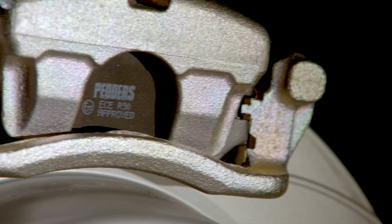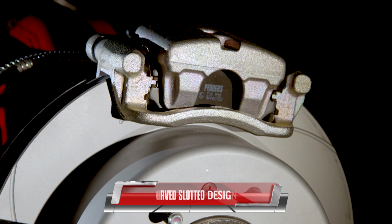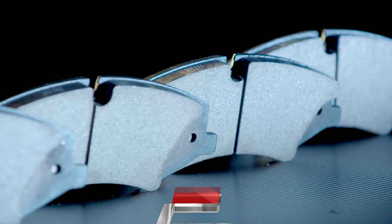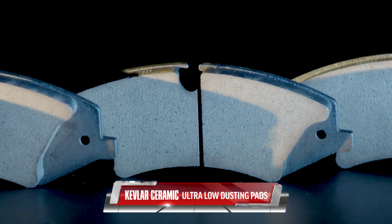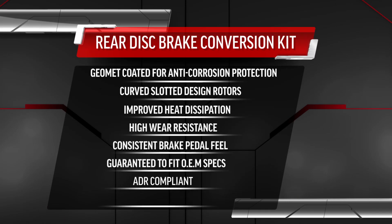braking system. Designed as a direct OEM replacement, the kit includes Pedders TrakRyder Geomet coated and slotted disc brake rotors, matched to TrakRyder Kevlar ceramic ultra-low dusting, high-performance brake pads. Manufactured with precision using the highest grade raw materials, the Geomet coating protects against corrosion.